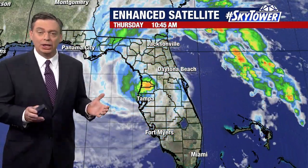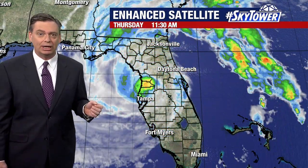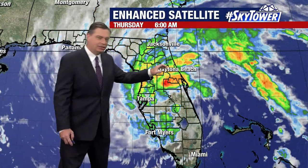So Hurricane Nicole made landfall early this morning, right around 3 o'clock, on North Hutchinson Island with winds of 75 miles an hour. That's located just to the south of Vero Beach. Once it made landfall, it began that weakening process.